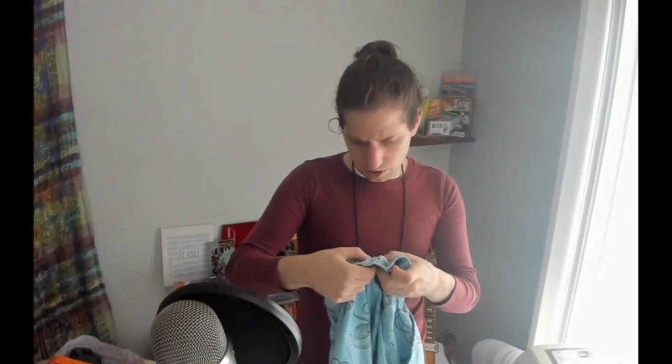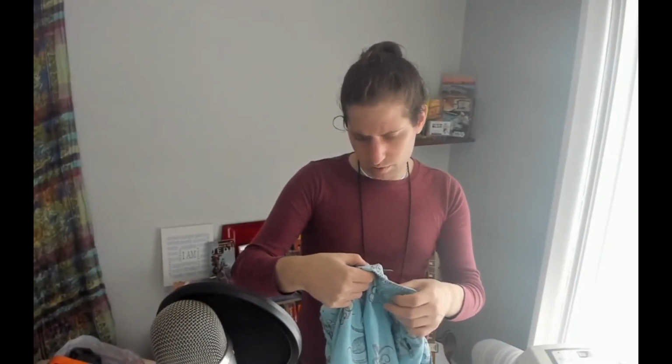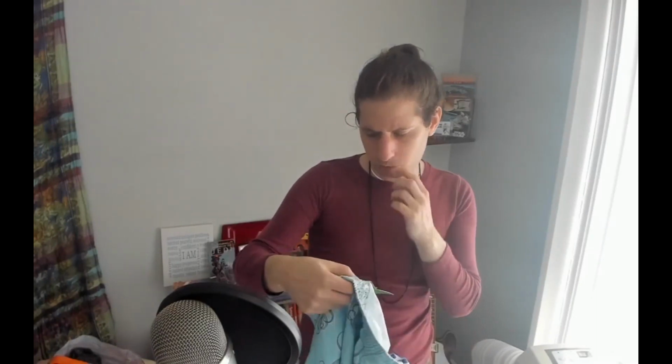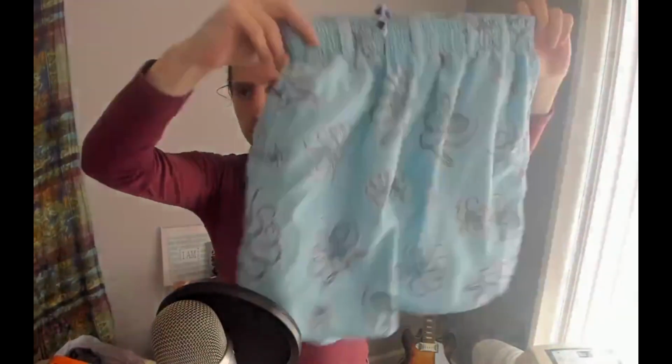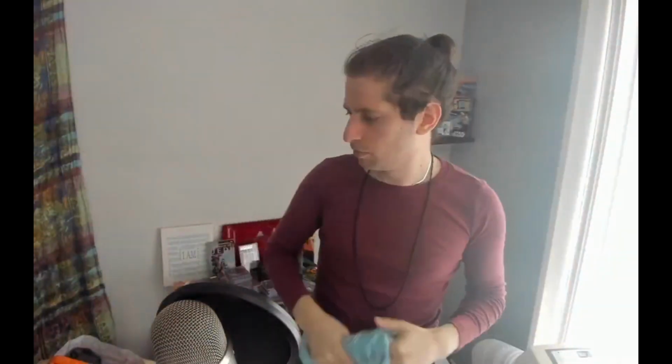This over here was one that I haven't found before, but I checked comps and it seemed to be okay. I paid $4.95 for it. It's a brand called Guy Harvey. It's like an octopus blue board shorts, swimming trunks. I looked it up, should sell for around $30, give or take.